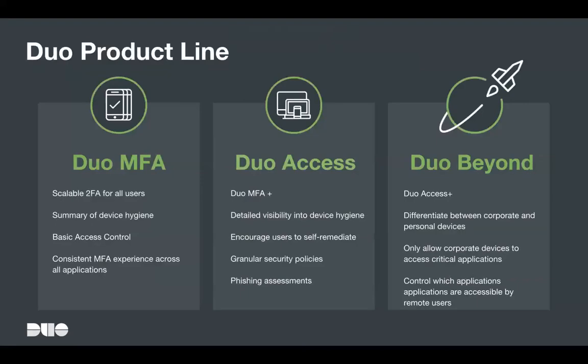There are a few different editions of Duo. I'm not going to speak through these in detail because your representatives at Axonex will be able to do that. But essentially, the MFA edition provides full two-factor authentication, with no limitations on the number or type of apps that you can protect. The Access edition gives you full, detailed visibility into devices, so you can start identifying and monitoring risky devices, encouraging users to update those, and blocking access to any device that you deem to be insecure.